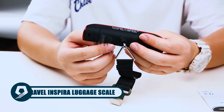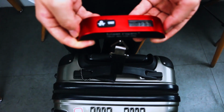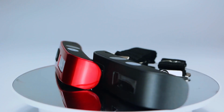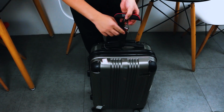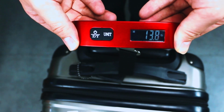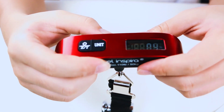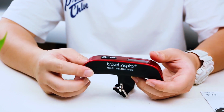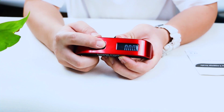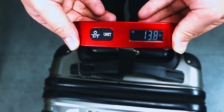The Travel INSPIRA luggage scale is the solution you need to avoid unexpected overweight baggage charges. With a 110 pounds max capacity, clear backlight LCD display, and rubberized handle for comfortable grip, this portable digital hanging baggage scale ensures accuracy even in dim lighting. Its data lock function and tear feature provide efficient reading and continuous weighing. Conveniently lightweight and designed to fit any luggage handle, this scale comes with a 2-year limited warranty and is a must-have for travelers, hikers, and anyone who frequently ships packages.